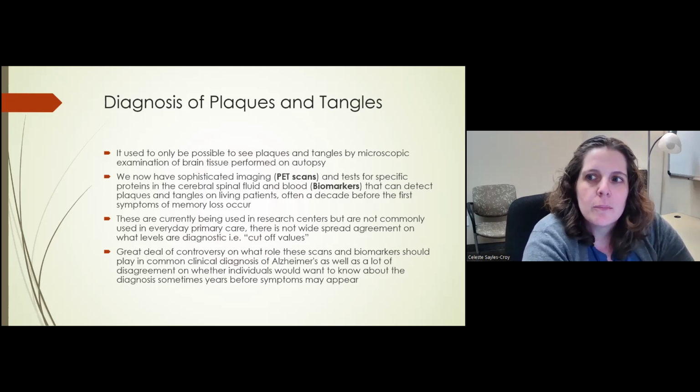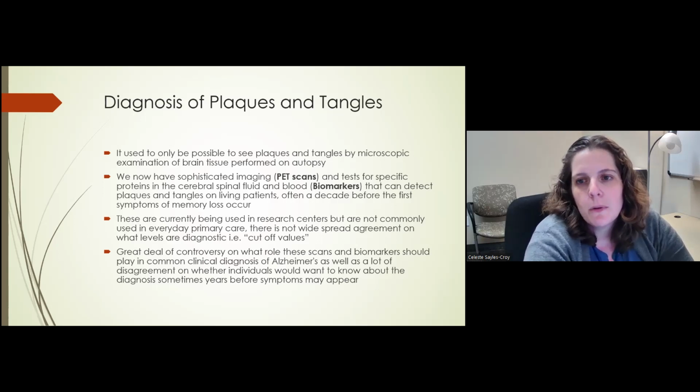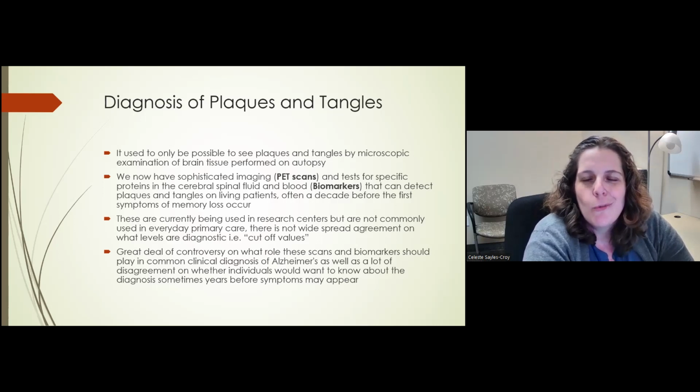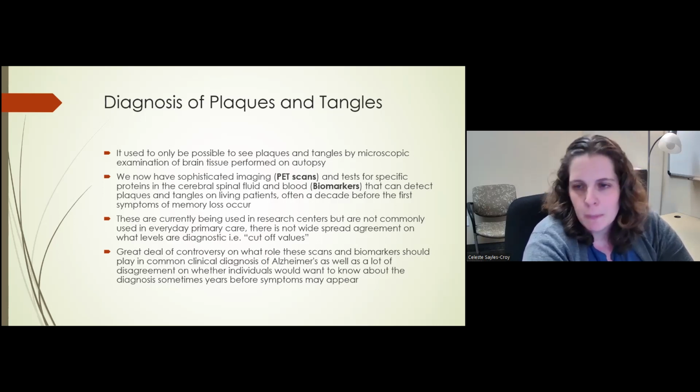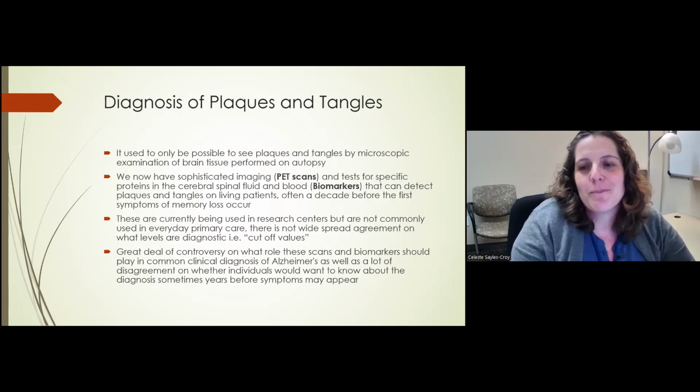I think there's a lot of concern because these biomarkers can show up years before people have symptoms. I think a lot of people are very concerned about letting people know about this diagnosis, even when we don't have a very effective treatment available, and having them anticipate this diagnosis. And there are some people that do have amyloid that don't develop very severe disease too. So figuring out what the significance of these biomarkers is, how likely people are to develop disease, and if we have anything to offer them if they're positive, are all being hotly debated in geriatric circles. When you go to conferences, this is what everyone's talking about. It's a very exciting time.